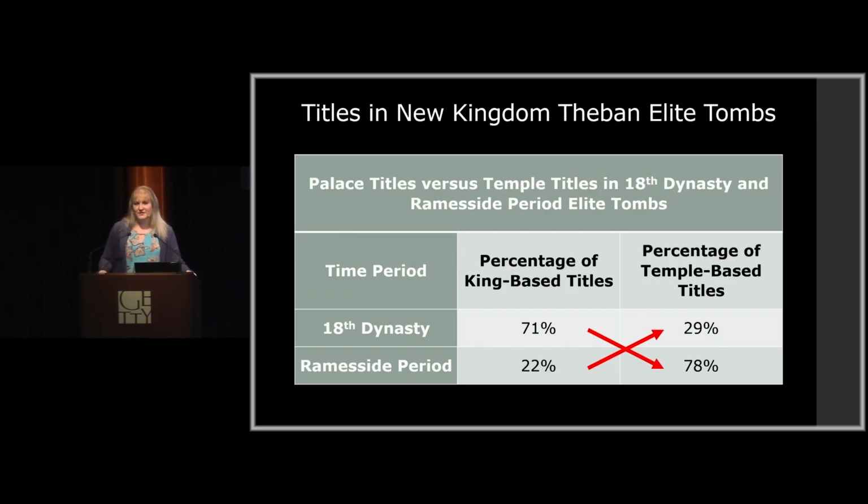And those titles that they have shift from titles that connect them to the king to titles that connect them to the temple. And I think this is very important, that as kingship is weakening throughout the Ramessid period, these elite individuals say, okay, I need to connect myself to a more stable institution than that of the king. And where do they go? They go to the temple. Right? And so because of this, temple titles grow in popularity, they grow in diversity, and they become more hereditary. People want to hold on to those titles and pass them down to their children.